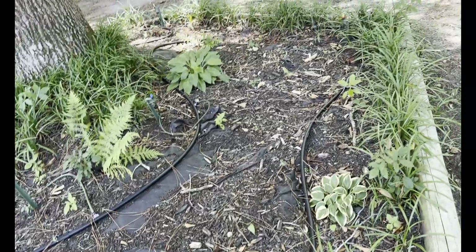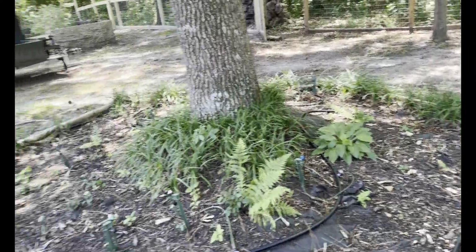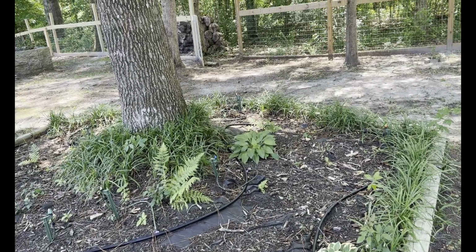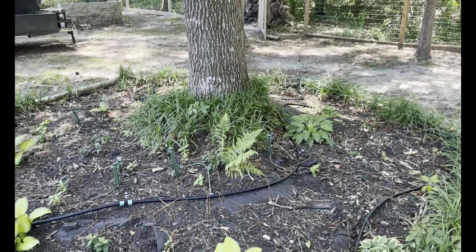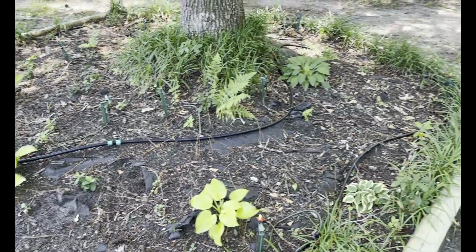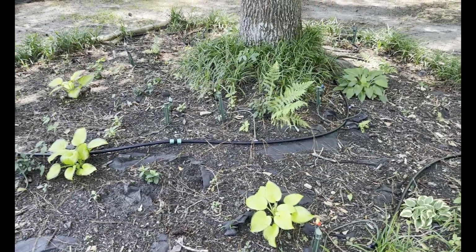So I need to get out here and work the shade garden. And now that I know what's out here, what's come back and what's not, that allows me to come out here and put more things in the flower bed, so I can get some more.